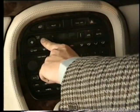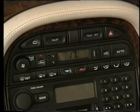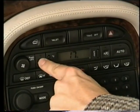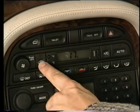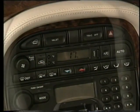The recirculation control closes the outside air intakes to prevent unpleasant odors from being drawn into the cabin. A quick press of the button recirculates air for about 5 minutes. For continuous recirculation, press and hold the button until 2 beeps are heard. Press the button again to return to outside air intake. Jaguar recommends that you do not use this function for prolonged periods.